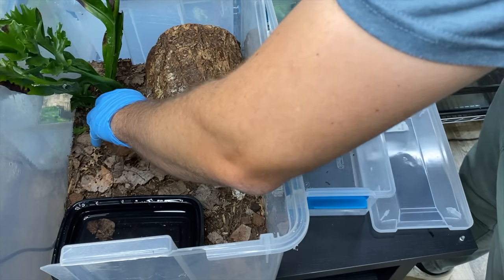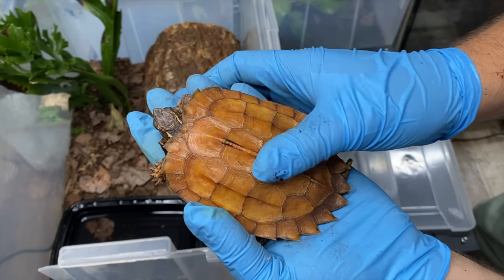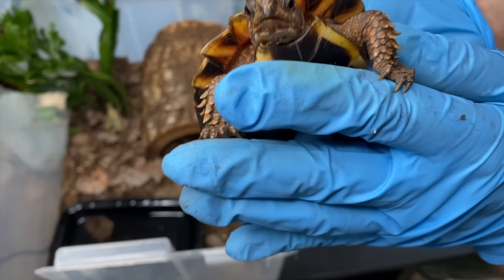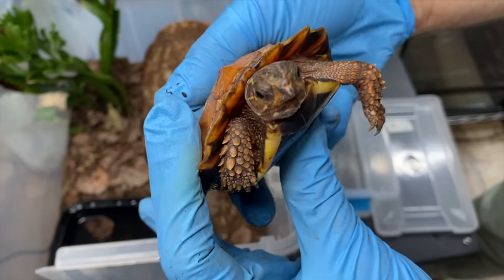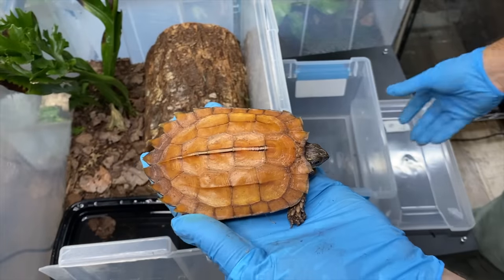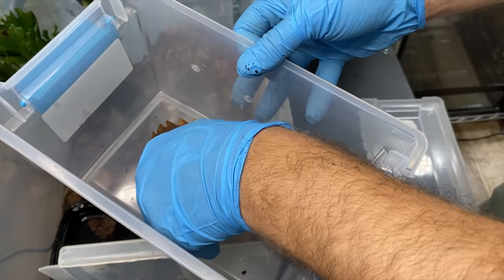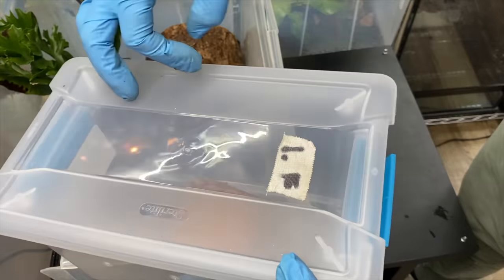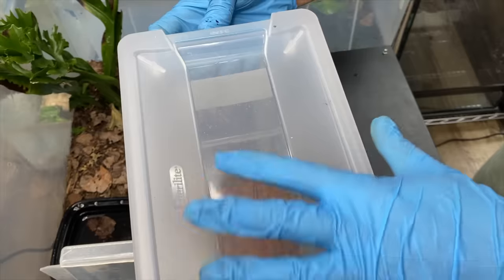Here is my beautiful little lady. Well, not little. She's my biggest female. My beautiful lady, Geoemyda. Hi. How are you, mademoiselle? She's like, what the heck is going on? Unhand me, sir. I love these turtles. They are so cool. Let's take her and place her in a bin. Like so, carefully, gently. Get her secure lid on, move her to a desk, and do the same thing with her enclosure.